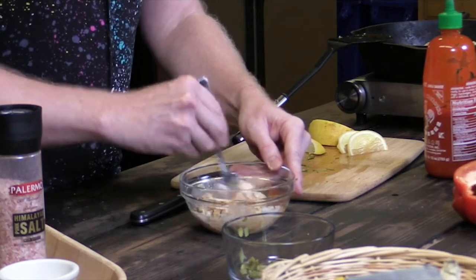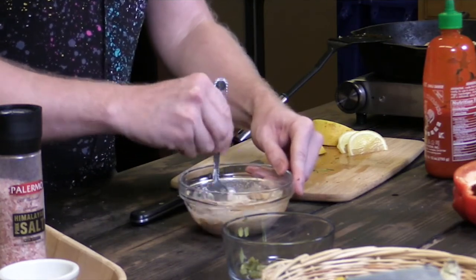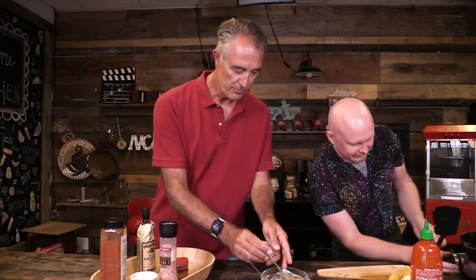Okay, so we've got this. It's starting to look kind of nice. It's got a little bit of the pinkish color from the sriracha there. Would I be too forward if I had a little taste of it? I would highly recommend it. If a chef does not taste his food, then you can guarantee he does not make good food. Let's take it for a spin here.